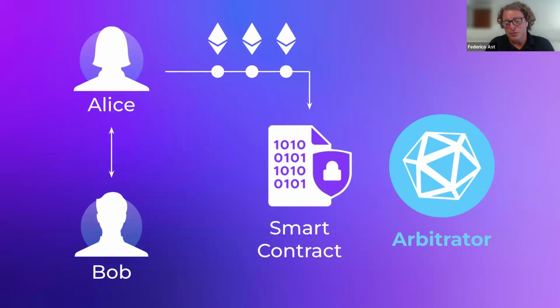If there was a dispute between them because of the quality of the product, she wouldn't go look for a lawyer in Guatemala and go to court. But what if there is a different method? What if she makes a deposit into a smart contract with money for the website, and then they both agree that if there is a dispute, Kleros is going to solve it. If there's no dispute, all is good, everybody's happy. She gets the product, he gets the money.